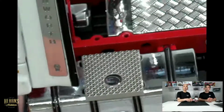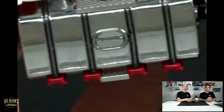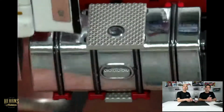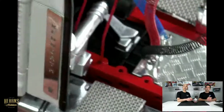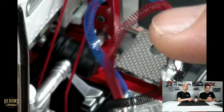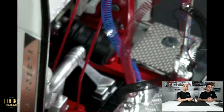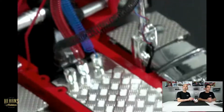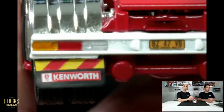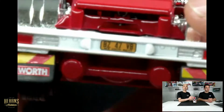This is where you can see that photo etched tread plate. And you see the finish on those tanks. The reflection coming off them is really nice and clean. And then you see those hoses. The hoses are quite nice too. You see how they're flexible, so you can actually mount those up to your trailer. And then back here, you get your lights.